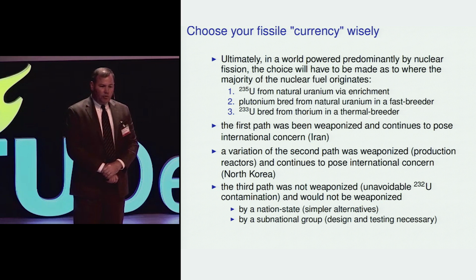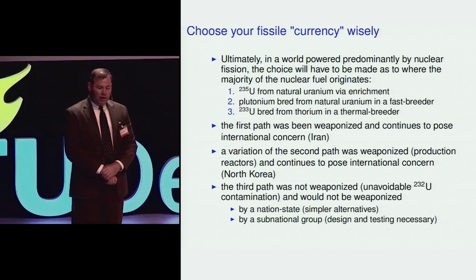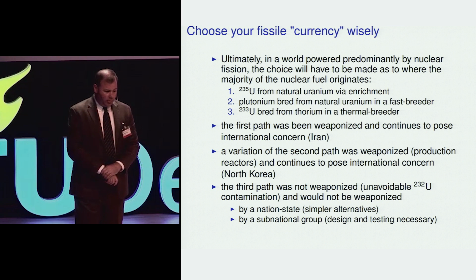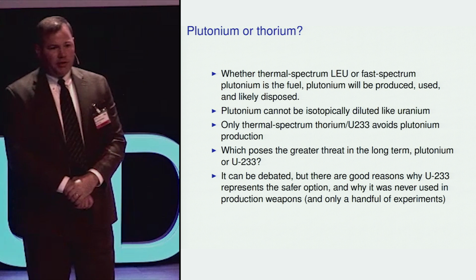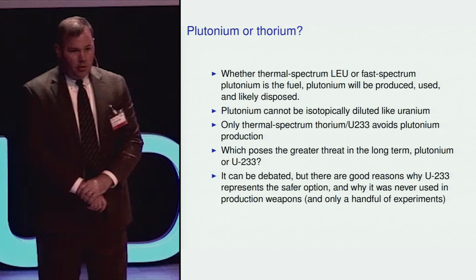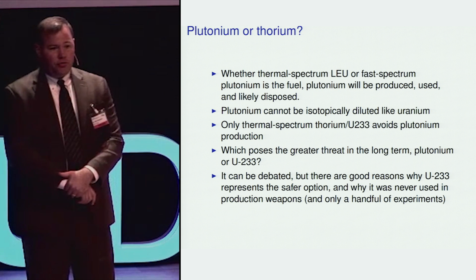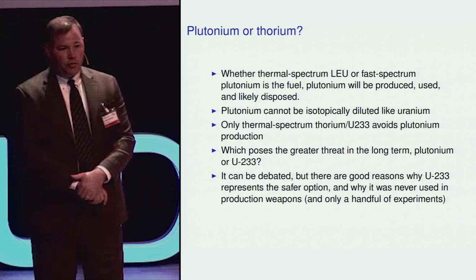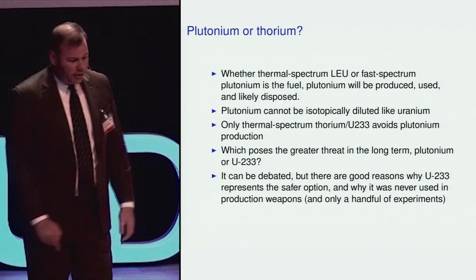So I would make the case that if you have to choose your fissile currency from one of these three options, the safest and best bet and most efficient is to use uranium-233 and to choose the thorium option. If we are going to make this decision, which poses the biggest threat in the long term? Will it be plutonium or will it be uranium-233? I would say uranium-233 represents the safest option. It was never used in production nuclear weapons, and only in a handful of experiments whose results were of dubious performance. And this is another one of the reasons why it was not considered.